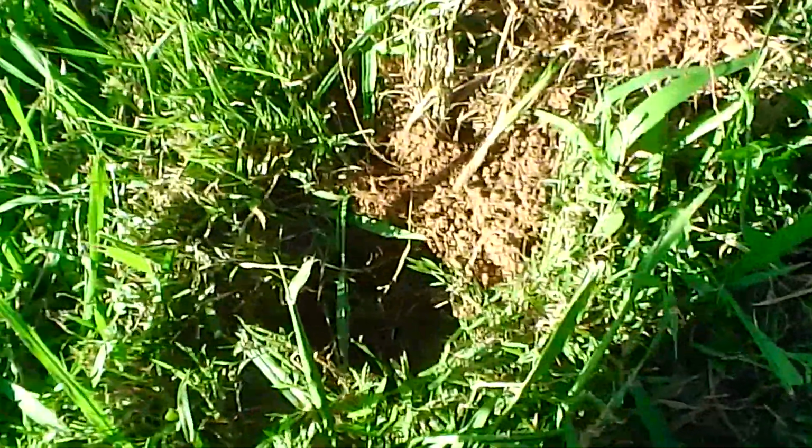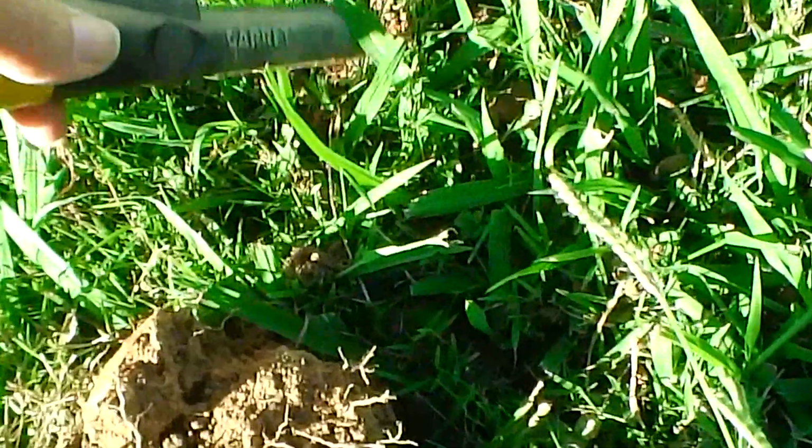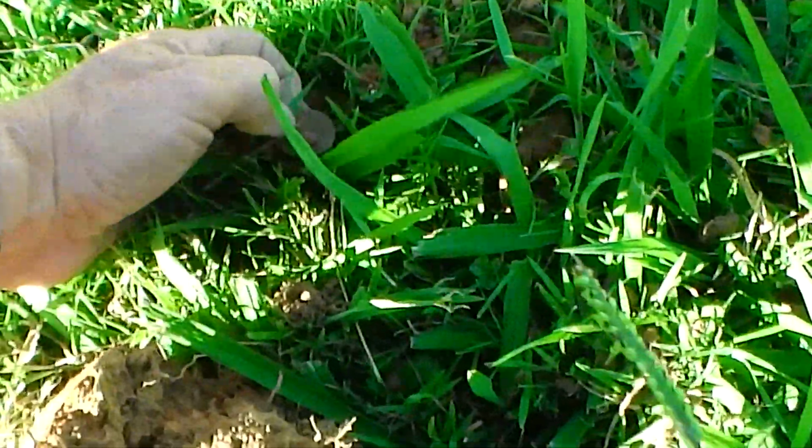Okay, this is one that I thought was going to be really deep. It said 8 inches, and it sounded really good as opposed to other signals I've had here, but I think I missed the boat. It's not down in the hole. It's not over here. It's in the spray that I sprayed out here. And there it is. And here it is. It's a quarter.